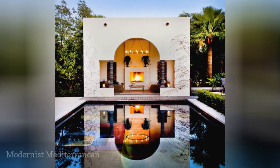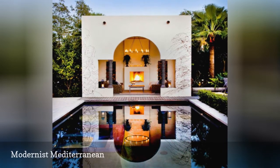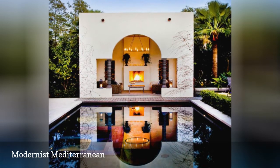Inspired by early 20th century modernist architect Irving Gill, this San Diego pool and landscape designed by Bill Bakken Architecture and Interior Design has Mediterranean features like climbing vines and palm trees.